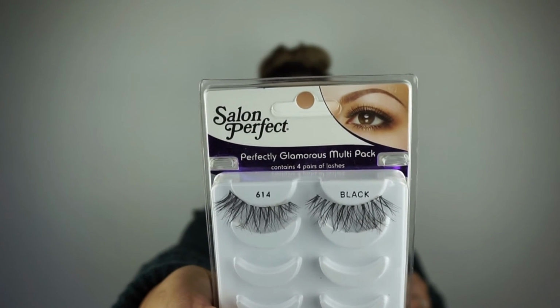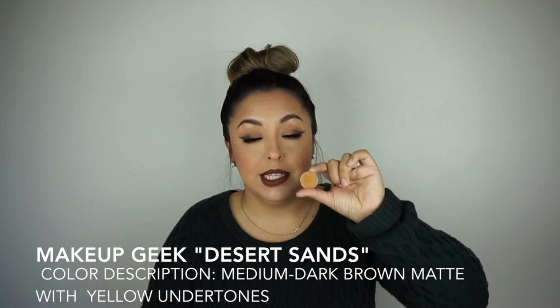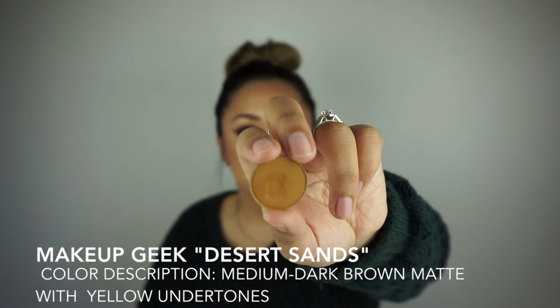So this is Salon Perfect, and these are the 614s. Go ahead and give you a little zoom in there. So the next product I want to talk about is a single eyeshadow, which is kind of random, but it is Desert Sands from Makeup Geek. I can't even tell you how much I've been obsessing over this eyeshadow.